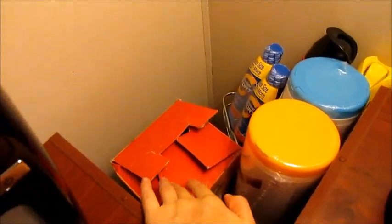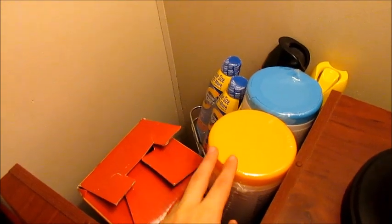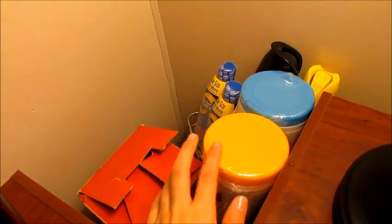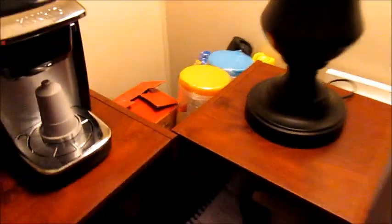And then for more storage, we have our Christmas tree back here, and this is a 3-tiered stand that is normally used in the bathroom. We were going to use it under the sink, but there wasn't enough space, so we just have our cleaning supplies, and it goes all the way down there, which is fantastic, and it holds everything nicely.